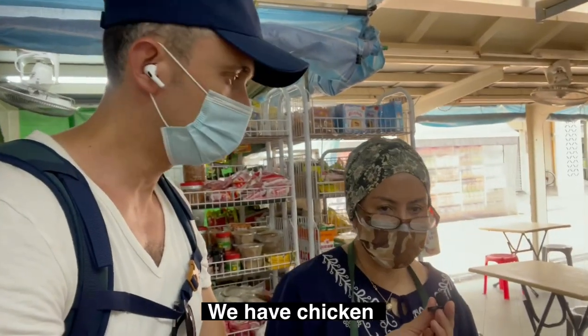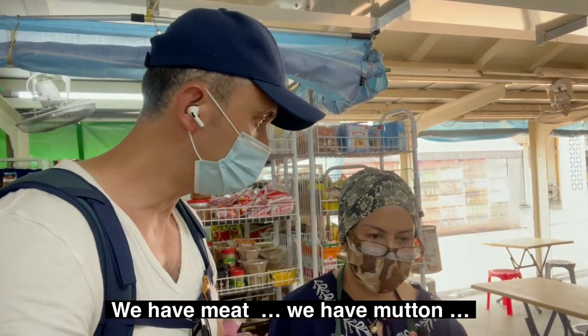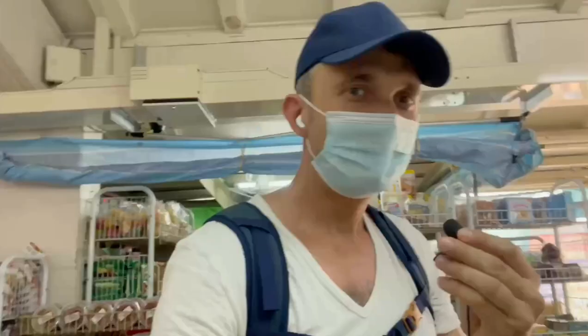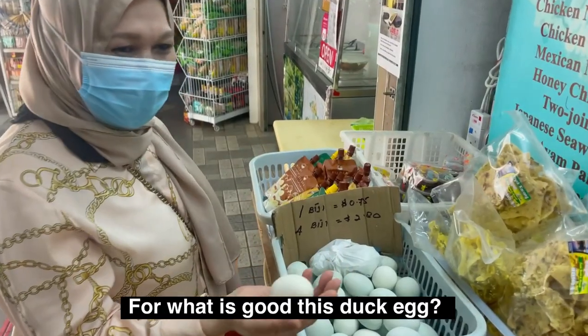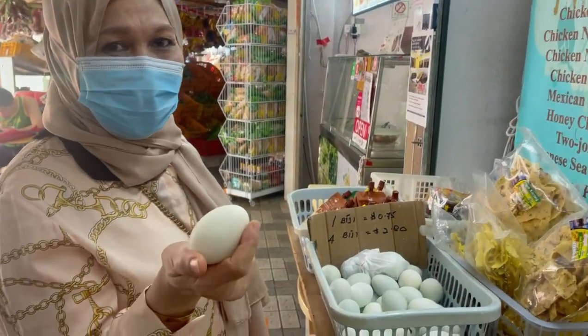We have chicken, fresh chicken, chicken wing, all this. Meat, we have meat, and mutton. Where do you have the chicken from? Malaysia. You have also egg. Duck egg. What is this duck egg good for? Salty egg.